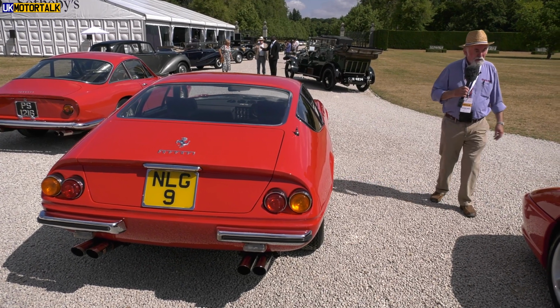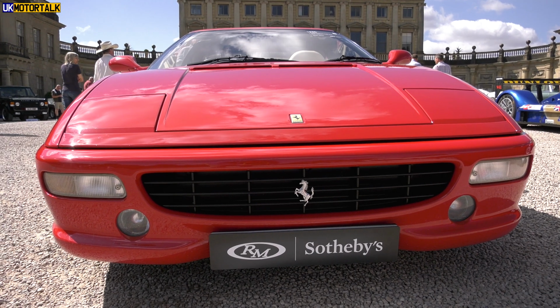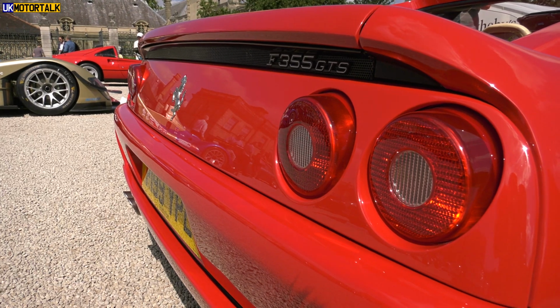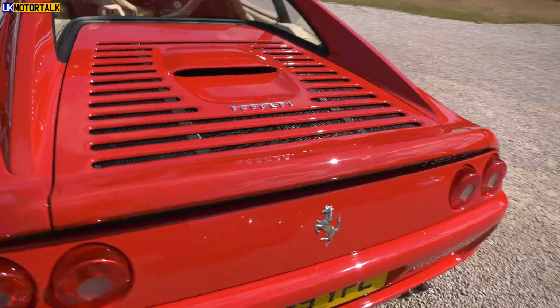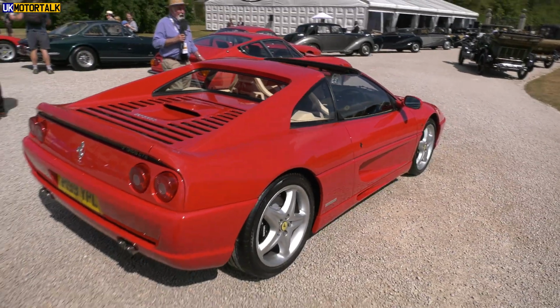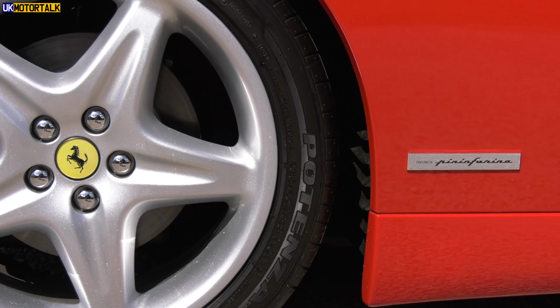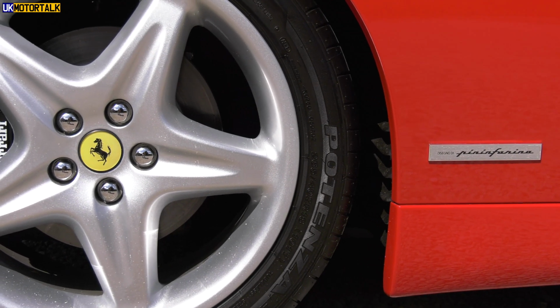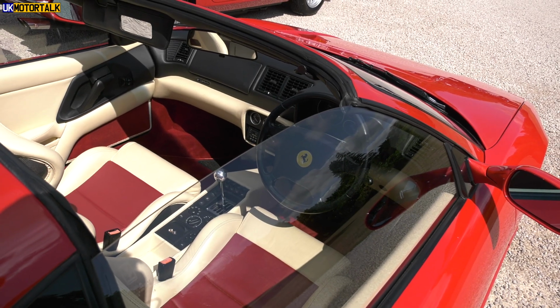And then a personal favourite of mine, much, much later. This is the 1996 Ferrari 355 GTS. Rear-engined, a much smaller car, a sort of post-Dino, if you like, entry-level V8. Beautiful car to drive, and I can tell you that because I have driven one on track and really enjoyed the experience. Lovely car to drive, a real driver's car.